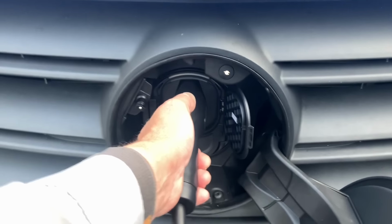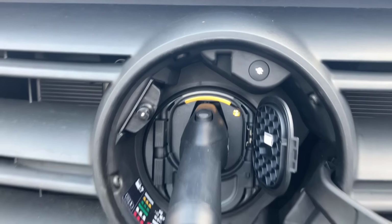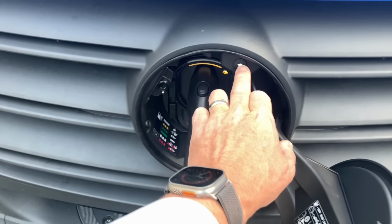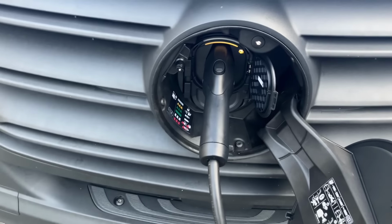Get out. Oh, why don't you want to come out? This is annoying. The stupid EV plug won't disengage from the front of the Sprinter.